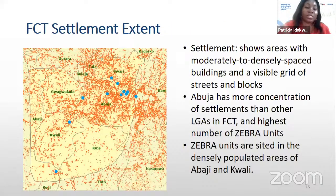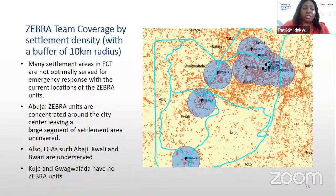Then looking at FCT settlements, I used the FCT settlement map and then I created points for the Zebra units in FCT. The points are the blue dots on the map. We can see that the road safety actually positioned the Zebra units in densely populated areas of FCT. Using this settlement density buffer, I used a buffer of 10-kilometer radius to see the coverage of each Zebra unit. And you can see that not much of FCT is covered.